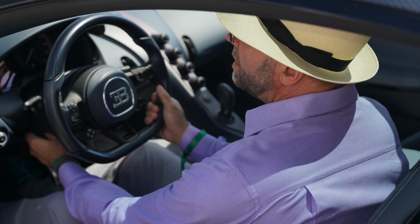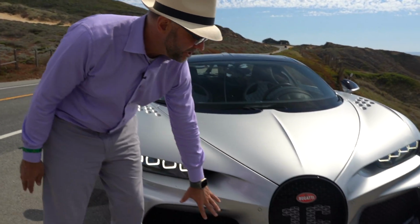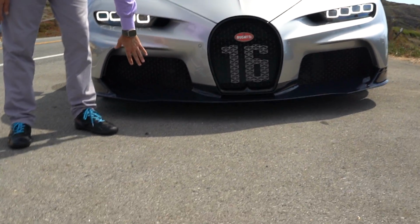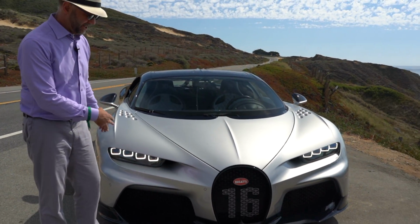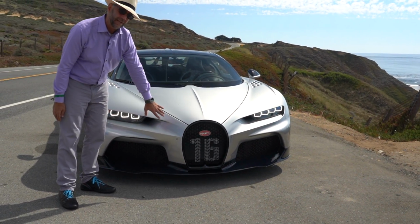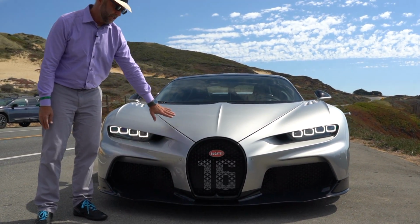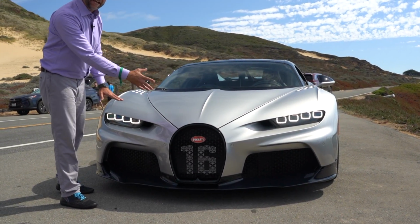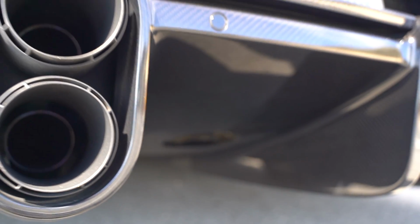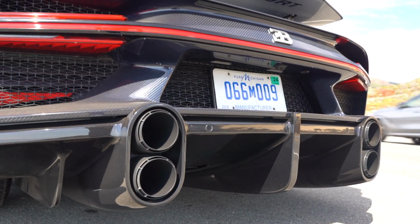in terms of production. So the original Chiron had narrower openings down here above the bumper, but the Pure Sport that preceded the Super Sport had larger openings, basically of this same size and shape, and it maintained those on this Super Sport version. So you've got kind of a hybrid between the Pure Sport front end and that longer tail rear end with the additional diffusing and aerodynamics going on back there for the higher top speed.